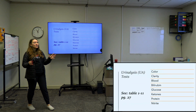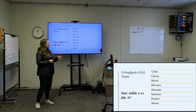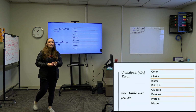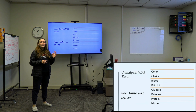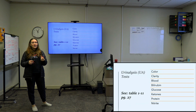When we are taking a urine sample, the things we are looking for include color, clarity, blood, the bilirubin levels, glucose levels, ketones, proteins, and nitrite levels. So we're looking at the levels of all of the vitamins and minerals, as well as what the urine looks like. Color, clarity, are there particles floating in it or crystals, stuff like that.